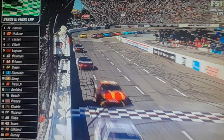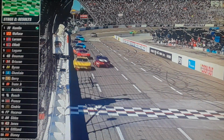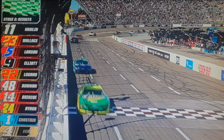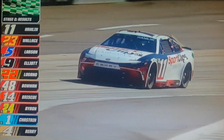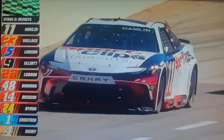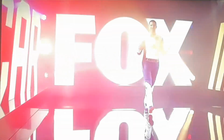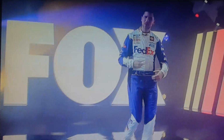7th stage win at Martinsville for Hamlin, more than any other driver. Bubba Wallace second, Larson, Elliott, Logano, Bowman. Josh Berry picks up the final stage point. 2 stages, 180 laps completed. Martinsville, Denny Hamlin in front.